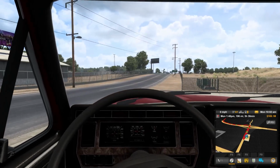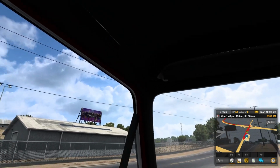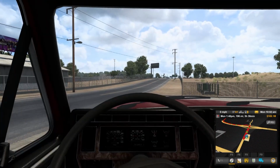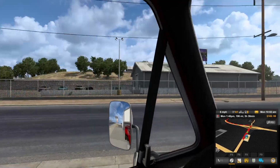Oh, we got to get Track R going. Hang on, just bear with me just a second here. Let's get it going. There we go. Now we're good. Now we got Track R. All right, let's get rolling. I think we're good.